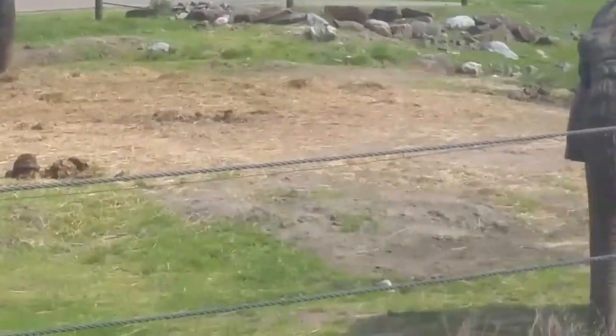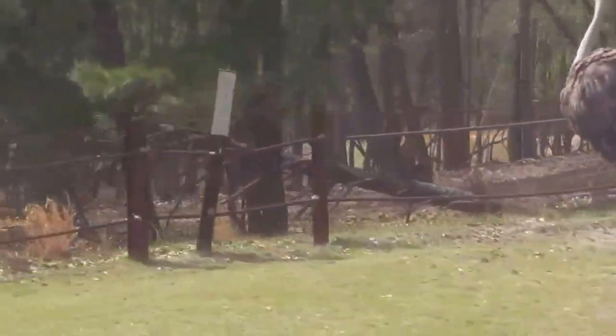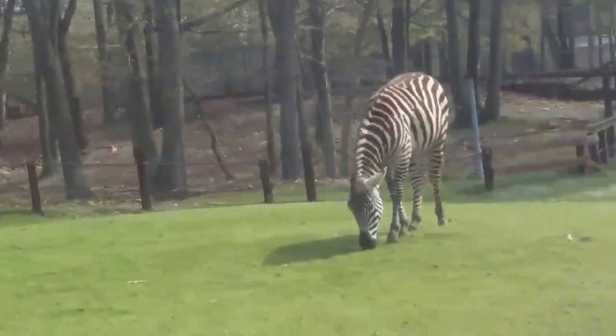We have this one lady covered in mud. She must have rolled around in that. They're using that as their own sunscreen. They have to eat 300 pounds of food a day and drink about 60 gallons of water. That's a lot of food. Now when a female African elephant is pregnant, she will be pregnant for about 22 months. That's just 2 months shy of 2 years.